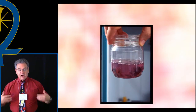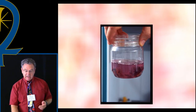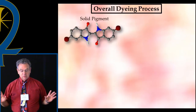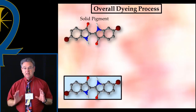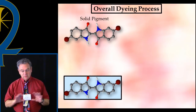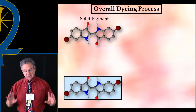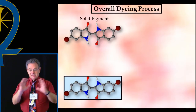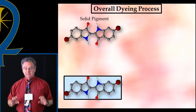Now, how do you dye a textile, D-Y-E? You put it in water, you mix it up, you can have a mixture. To give you an overall schematic of the dyeing process, one of the main molecules, and don't worry about the actual structure, is in this reddish purple pigment that you see here. But this molecule does not dissolve in water.